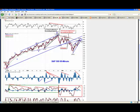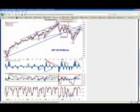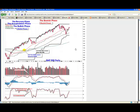I don't know. I get the feeling though that we're going to go down a little bit in the morning, maybe down to this 1290 area possibly, and then recycle back up to what level I do not know, but I think it will end up closing positive for the day tomorrow. And it's just based upon the light volume, and it's also based upon the daily chart.